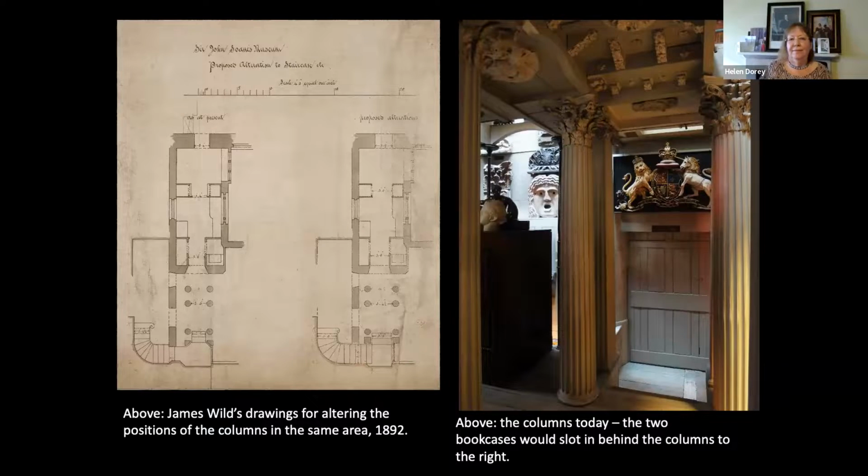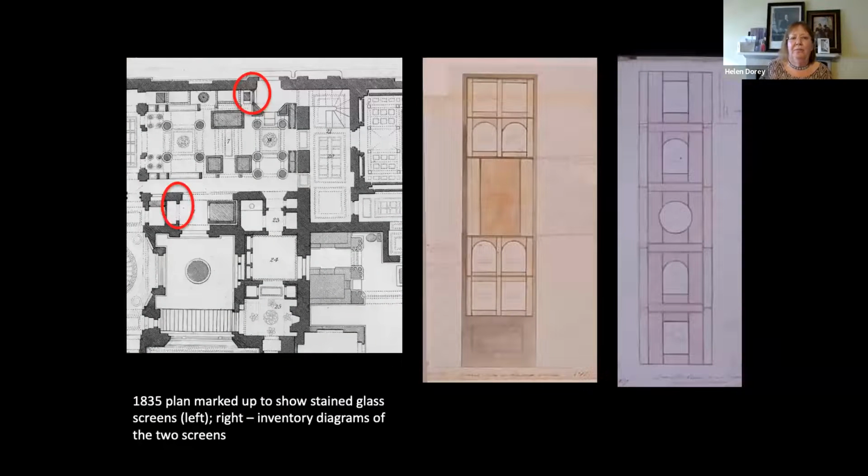Next slide, please. And by doing so, we've been able to put back a stained glass screen, which you can see top center in the left-hand plan here, and is the left hand of the two illustrated on the right. And while we were about it, we've put back a second stained glass screen on a cupboard in an adjacent area. Next slide.